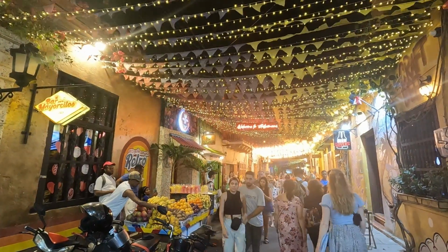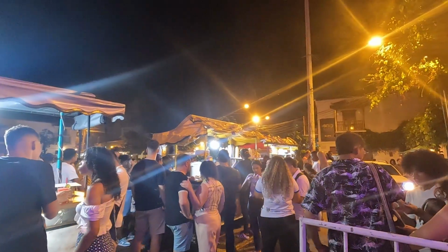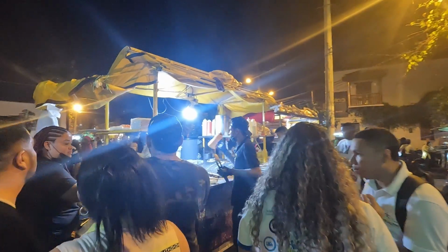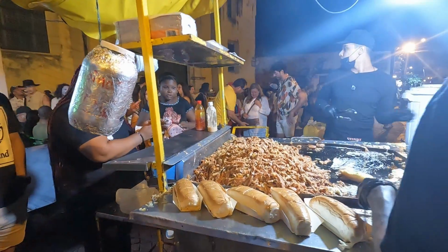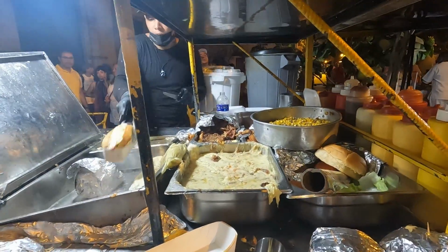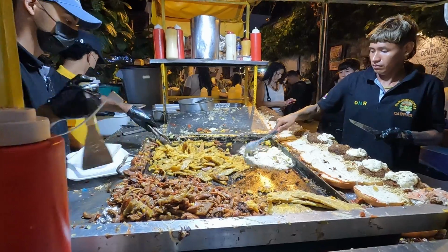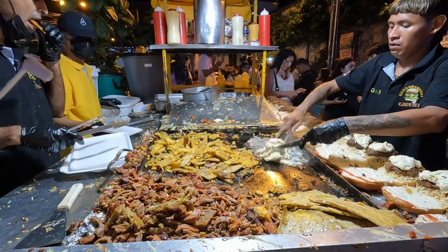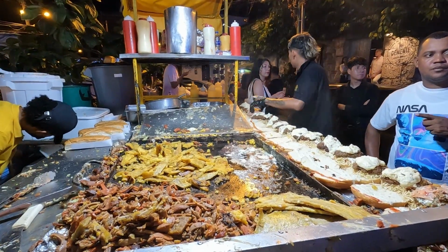Next, we'll head over to Getsemaní for this popular food cart, which always has a line and is called Hamburguesas Gabrielle. Here you'll find huge piles of meat on the grill, as well as a large tray of melted cheese. They specialize in massive burgers and hot dogs stacked high with toppings, which looked so appetizing.